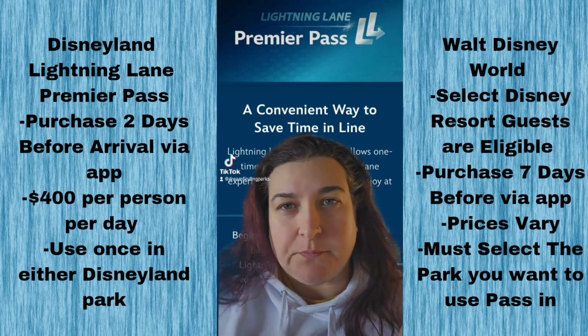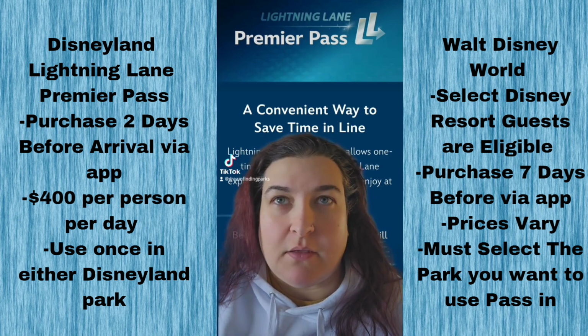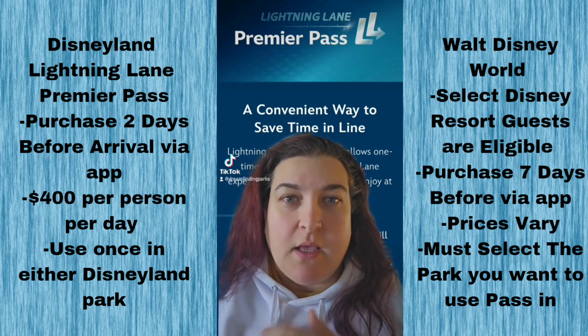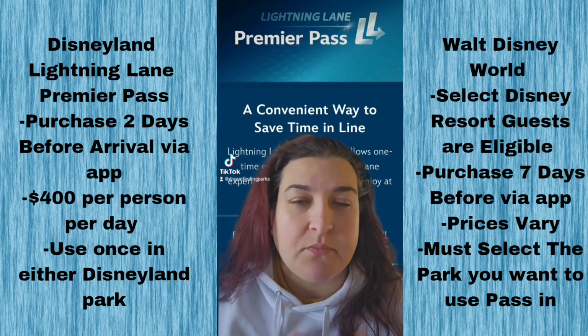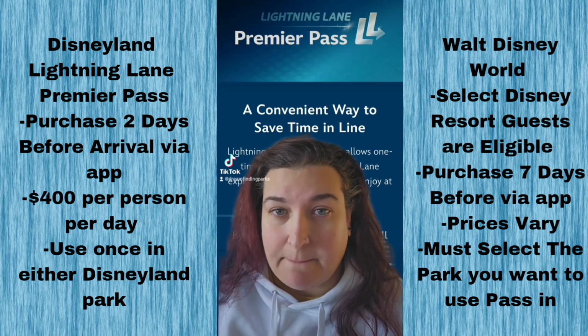So we're used to picking, you know, a Lightning Lane for Soarin' or something like that, and you have to go between 12 and 1 o'clock or something like that. This is not going to be the case. Basically, you pick the attraction and you can go anytime that day.